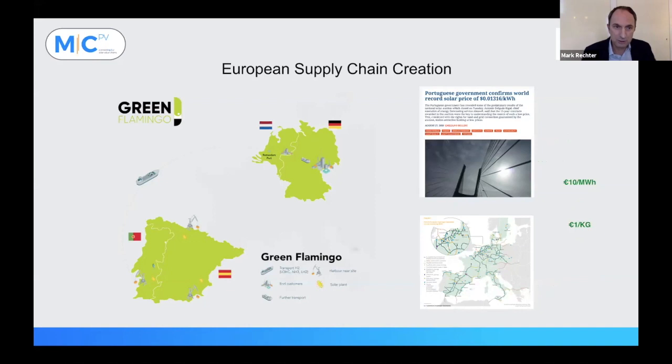And the project is called Green Flamingo, and it was designed to connect the very low-cost, mainly solar electricity generating capacity in Iberia to the industrial heartland of Europe, which is located, of course, in the Netherlands and Germany. Actually, the area beyond the port of Rotterdam into the area of the Ruhr in Germany represents the largest chemical cluster in the world.